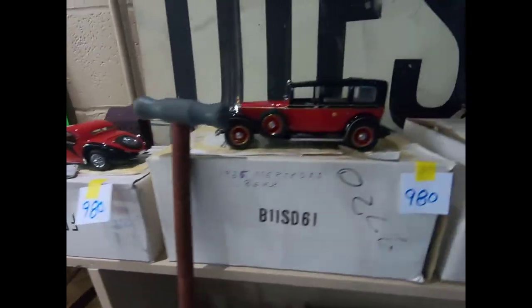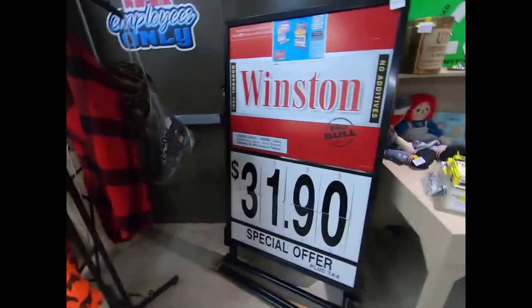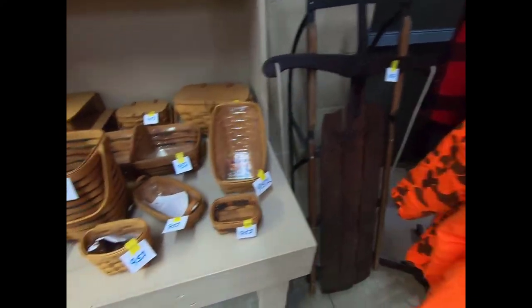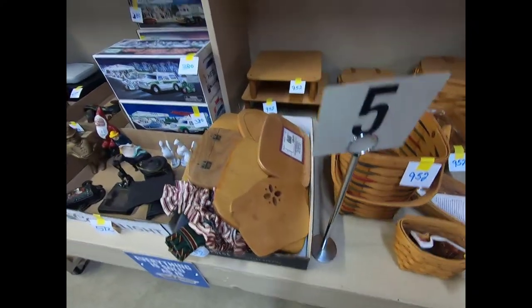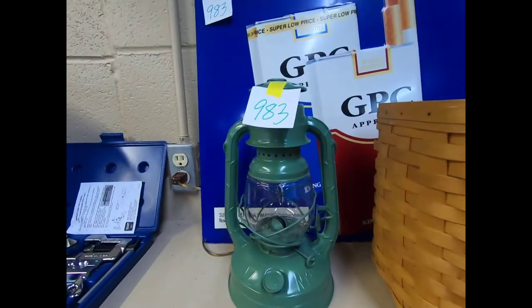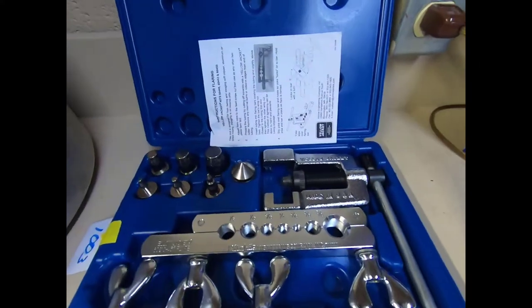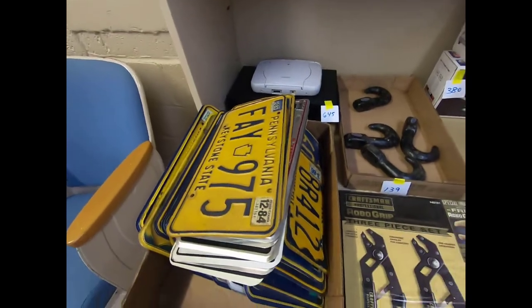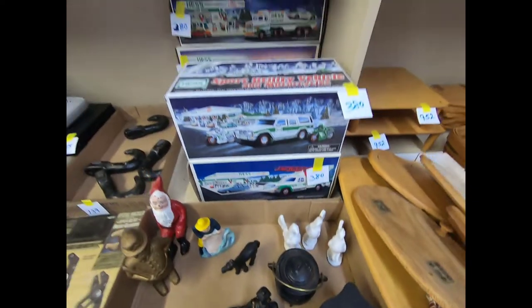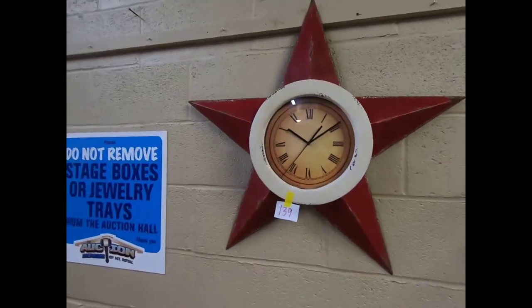Some old car models. Nice diesel sign, a Winston sign, hunting items, a runner sled, some Longaberger, a Dietz lantern, stock pot, some old license plates. Some cast iron items in here, some Hess trucks, and we have this little star country type clock.